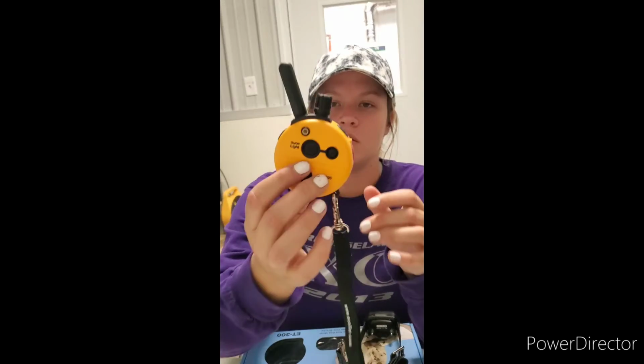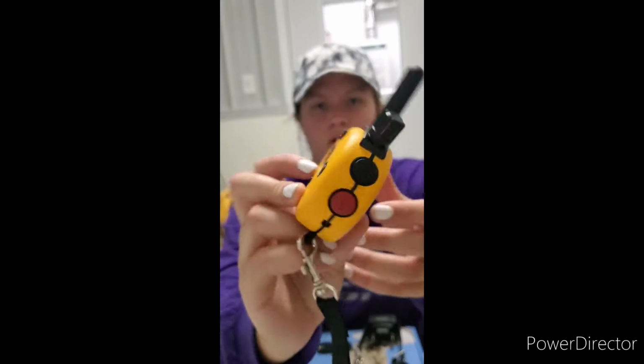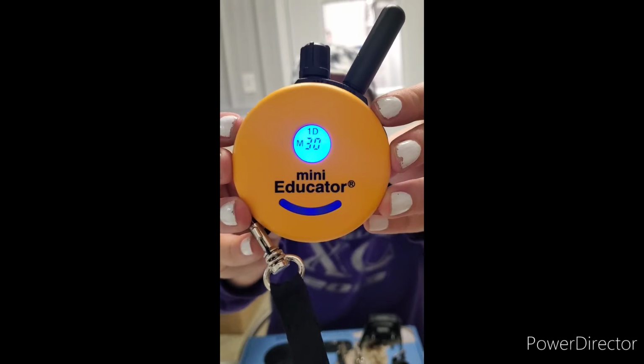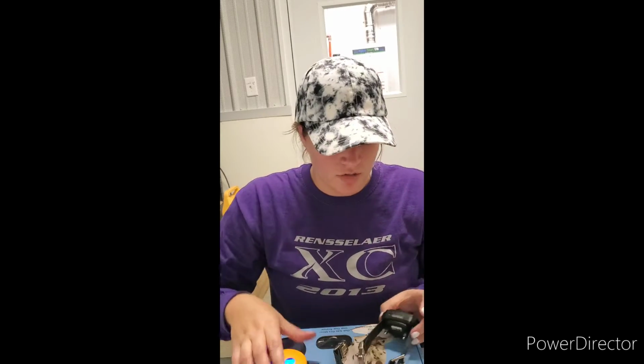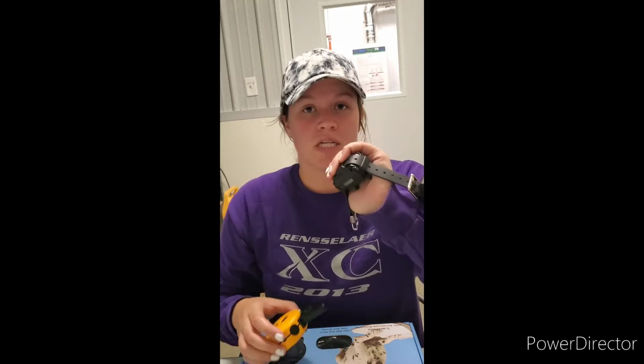To turn on the remote, it's the on-off button on the back that has the letter L. We're going to push and hold that until the collar lights up. So we're going to use this collar to stay consistent with Wrigley. He is at level 30 out of 100, so pretty average. And pretend my hand is Wrigley.